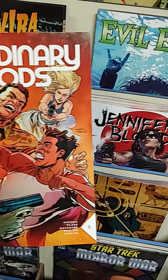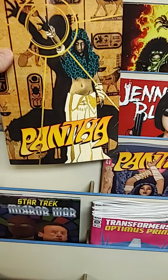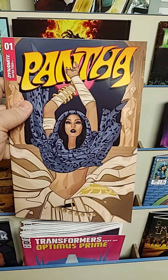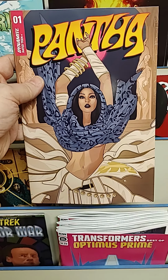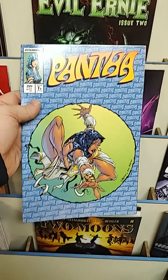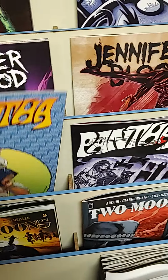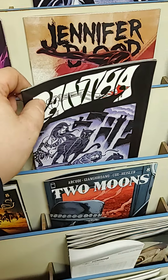Ordinary Gods, number 6. Here is a new number 1, also from Dynamite. Panther. Very interesting Egyptian motif cover. I believe that's actually the cover B. Another kind of Egyptian Arabic influenced look going on. Very nice artwork. I believe this is the cover C. And instead of the TMNT homage, they're also doing McFarlane Amazing Spider-Man number 300 homages. So Panther was not one to miss out on that. So the number 1 has a McFarlane homage and the TMNT homage. So that's Panther number 1.